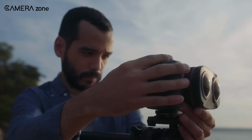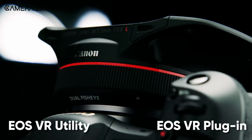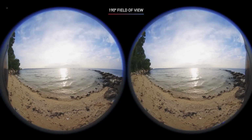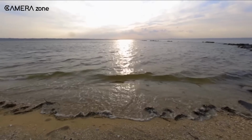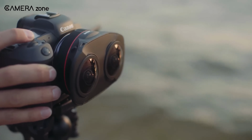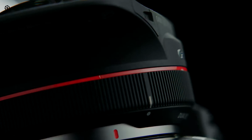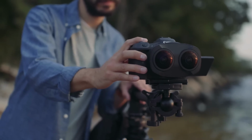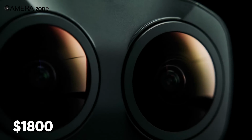Additional software like Canon's EOS VR Utility or EOS VR plugin for Adobe Premiere Pro are also available as of now. Capture high-quality stereoscopic 3D with natural parallax and a wide 190-degree field of view, closely resembling human vision in 180-degree VR. This L-series RF mount lens is optimized for a folded optical path with 2 optical systems featuring 2 UD lenses. For the early Black Friday deals, it's now priced at $1,800.